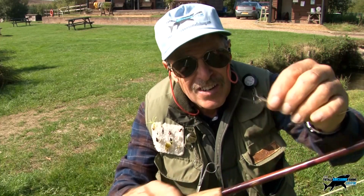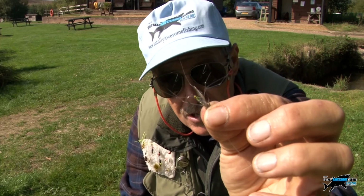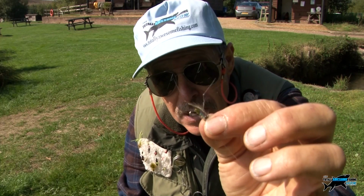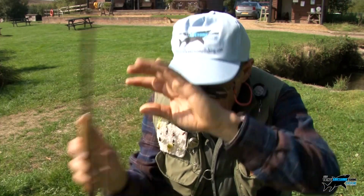Let me just show you the legs there. You might be able to just see the legs are still. And because they're knotted, they're very, very strong. And they're made with a secret fibre. Everybody thinks it's peacock herl, it's not. Sid Knight ties it with this secret fibre there. So there we go, let's just take a look at this fish.